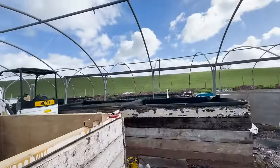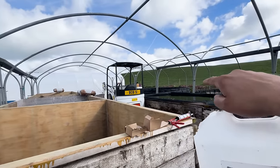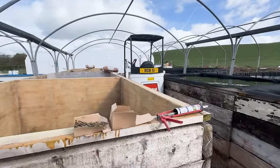My two ponds over the back there, this one's drained down, and the one over the back there has got fish in. I'll take you around that way in a second because I can't get through at the minute because the digger's in the way.